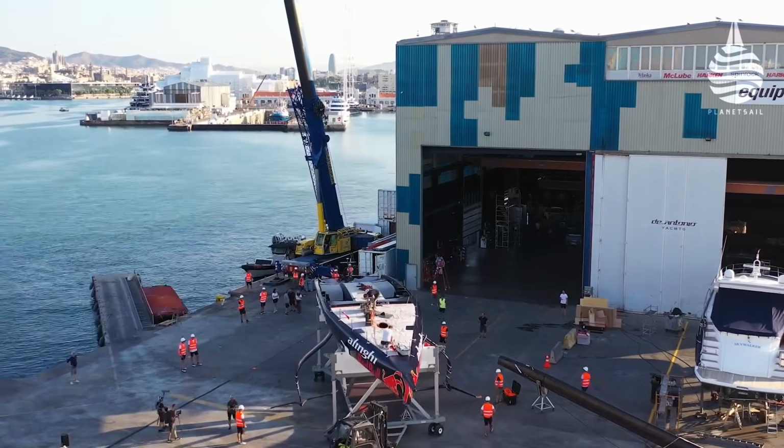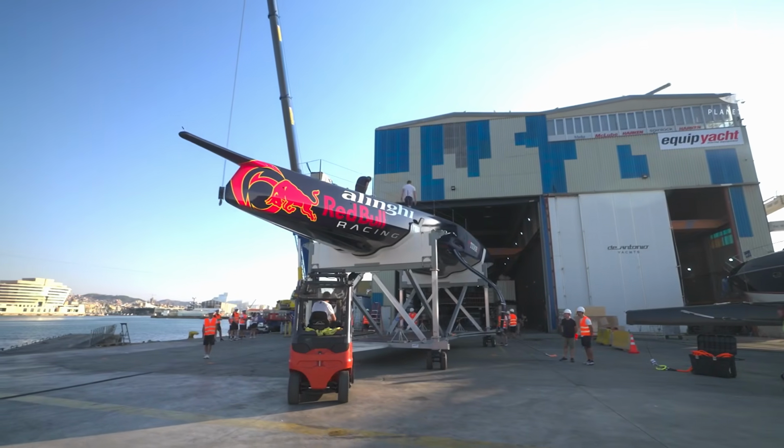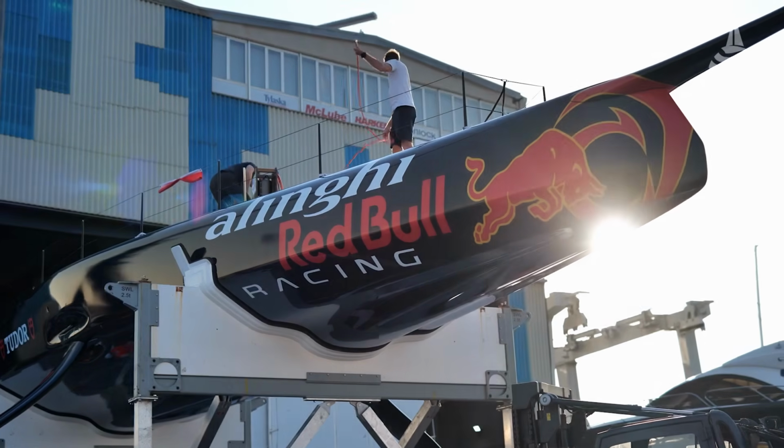Got quite a busy schedule there of testing items to run through, and we're starting to see all of the teams now get some form of vessel in the water, be that an AC-75 or a test boat or an AC-40. We're expecting Alinghi to be sailing in Barcelona quite soon on the AC-75, and Team New Zealand to get their AC-40 in the water in September, as well as Luna Rosa with a test boat, and ourselves will be out with a test boat.